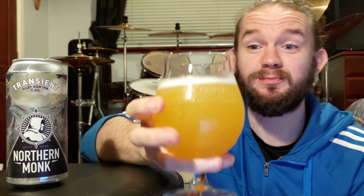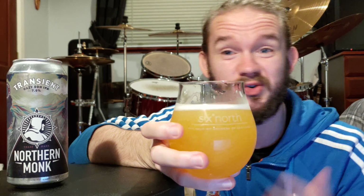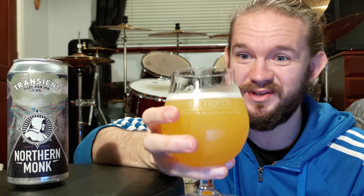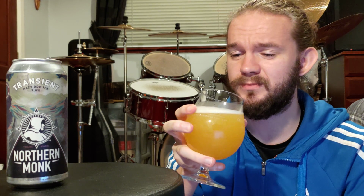Yeah, that's pretty solid. It really is pretty damn solid once again. And these days there are so many New England IPAs out there that, to be quite honest, you can't really ask for much more than a solid one from one of the breweries who are really well respected in the style. So thumbs up to Northern Monk for this one.